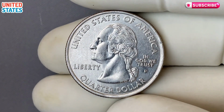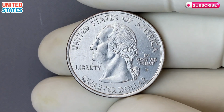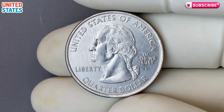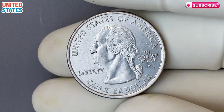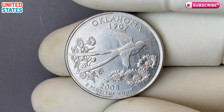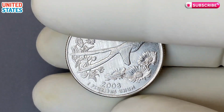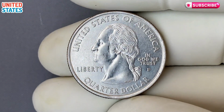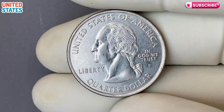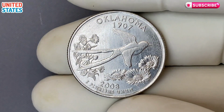So, how much can you expect a 2008 Oklahoma quarter with a double die error to be worth? Well, depending on its condition, it could fetch as much as $50,000. Yes, you heard that right, $50,000 for just one quarter. That's a mind-blowing value for a coin that originally was worth only 25 cents. The key here is that the error coins are extremely rare, and when you combine that rarity with the widespread popularity of the 50-state quarters program, you get a coin that has incredible value.